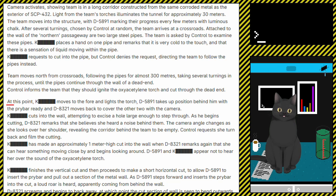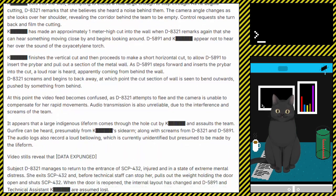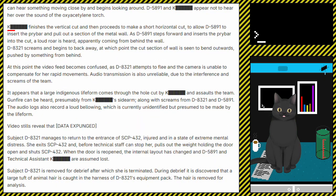D-5891 and K appear not to hear her over the sound of the oxyacetylene torch. K finishes the vertical cut, then proceeds to make a short horizontal cut to allow D-5891 to insert the pry bar and pull out a section of the metal wall. As D5891 steps forward and inserts the pry bar into the cut, a loud roar is heard, apparently coming from behind the wall.